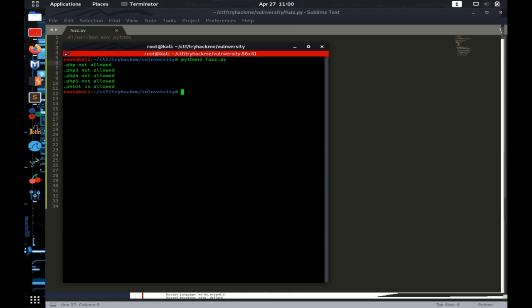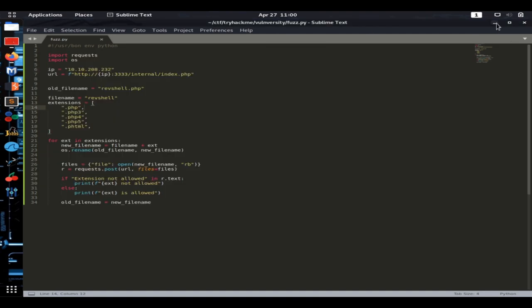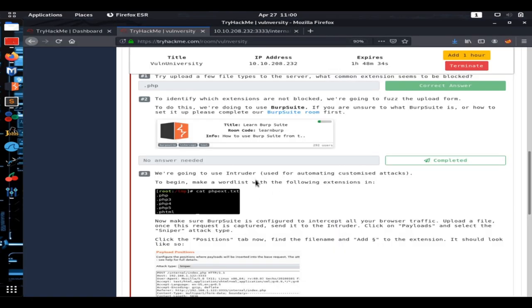Okay, so we know that PHTML is allowed. And the cool thing about it is that after running the script, it will automatically change the reverse shell to the proper one that it uses. Okay. So now that we got that working, then we can go on and hit complete for that.